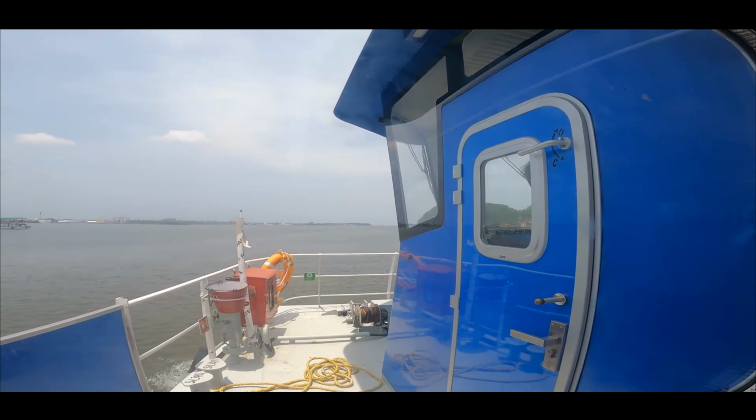Now we can see a safety class inside the Kochi Water Metro through the screen. I just muted the audio because if I add the audio, there is a chance I can get a copyright strike from the owner. That's why I just removed the audio. Anyway, now we are almost close to Vypin.